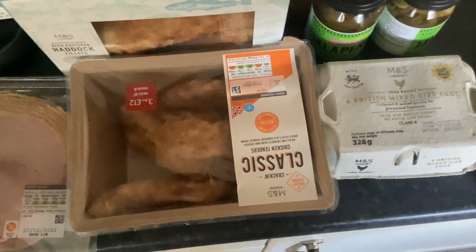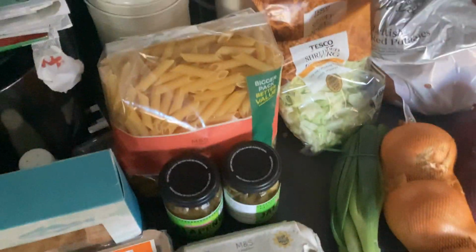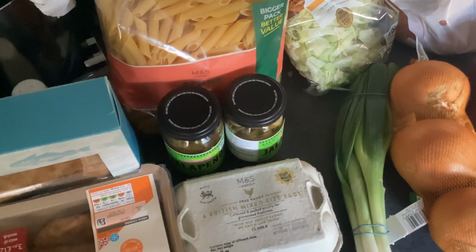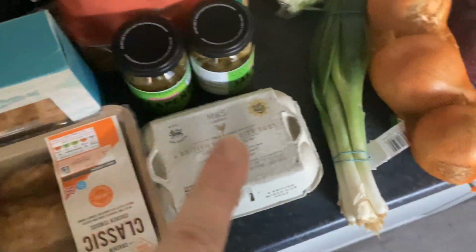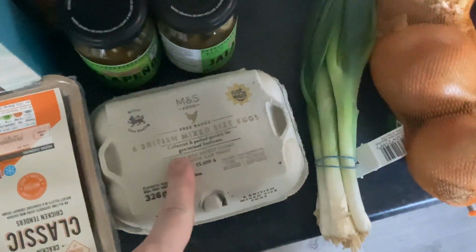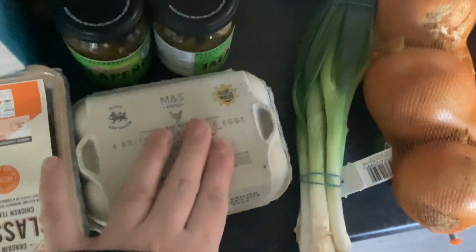Meat and fish, got some chicken tenders, some butter head fits, some free stuff, got some penne, two jars of champignons, and some mixed size free range eggs. I can't believe these are only £1 for half a dozen. We've got a couple of eggs in the fridge, we just need some more for the week. So that's why I've just got half a dozen.